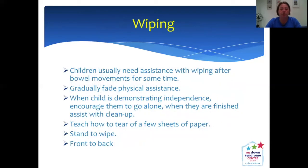So wiping. Most children will need assistance for wiping initially, especially when it comes to bowel movements. Gradually fade that physical assistance. And when your child is demonstrating independence, encourage them to go alone. And when they are finished eliminating, then you can assist with cleanup. What might be a good idea is using wet wipes. This way the child gets more feedback and can feel if they're clean. Then you could teach them how to tear a few sheets of toilet paper and dry when they're finished. It's really important that the child stands when they're wiping and wipes from front to back, especially with girls, to reduce infection.